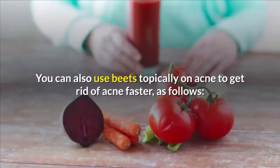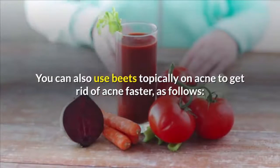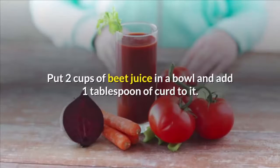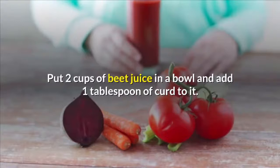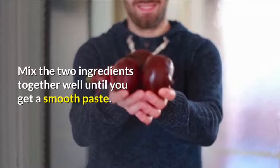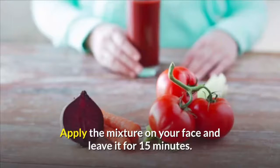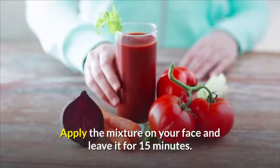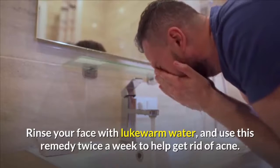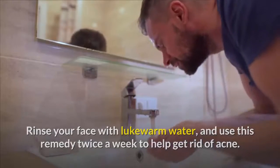You can also use beets topically on acne to get rid of acne faster, as follows. Put 2 cups of beet juice in a bowl and add 1 tablespoon of curd to it. Mix the 2 ingredients together well until you get a smooth paste. Apply the mixture on your face and leave it for 15 minutes. Rinse your face with lukewarm water, and use this remedy twice a week to help get rid of acne.